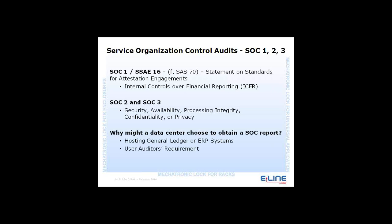Why might a data center choose to obtain a SOC report? Again, if you're hosting a general ledger ERP system, something that's financially relevant to your clients, they may demand the SOC 1 report. Some of your client's auditors may also require that your client gets a SOC report from a data center, as an example. And again, the reports really just demonstrate your compliance for the services that you're providing to your customers or clients.